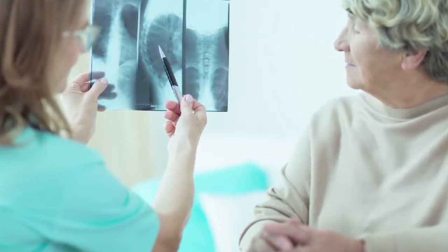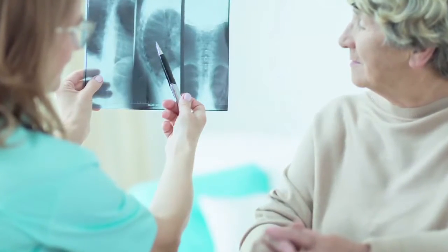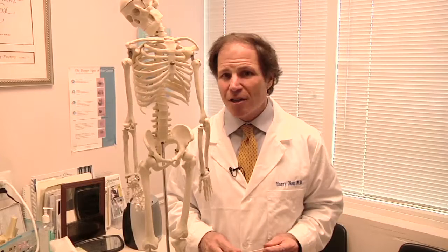Sometimes you may need medication. This is the decision that you'll make between yourself and your doctor depending on the severity of your problem and the need to prevent a future fracture. Keep your bones healthy and make them healthy by good exercise, good nutrition, consider supplements, and speak to your doctor about being periodically evaluated for osteopenia and osteoporosis.